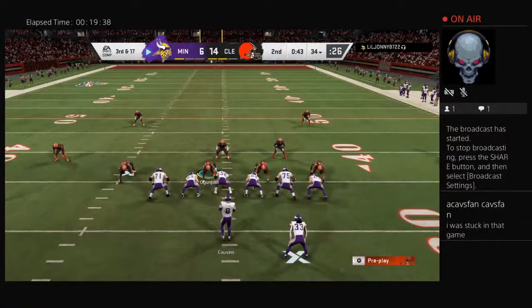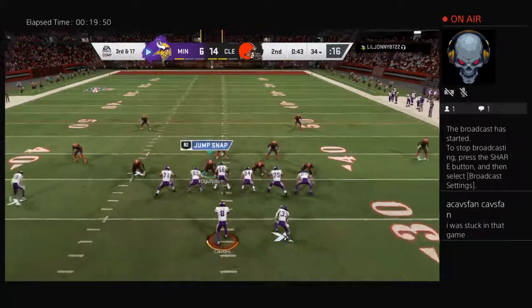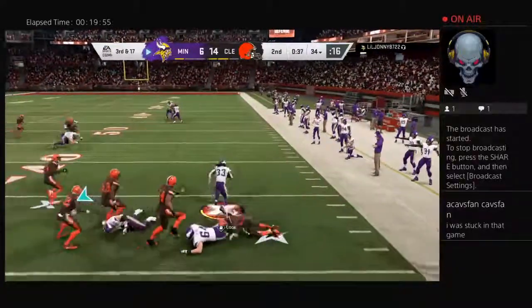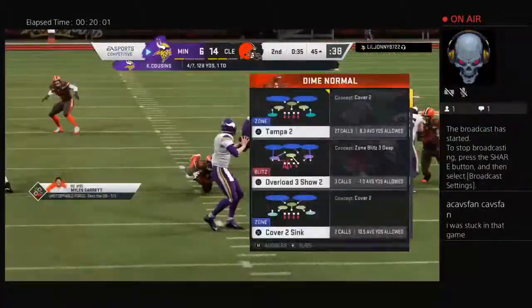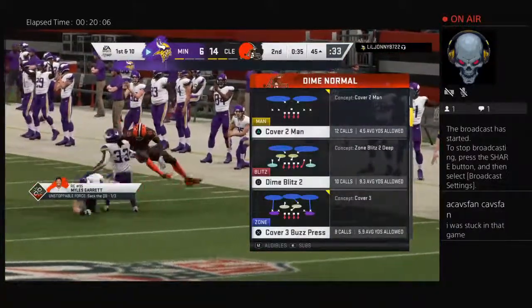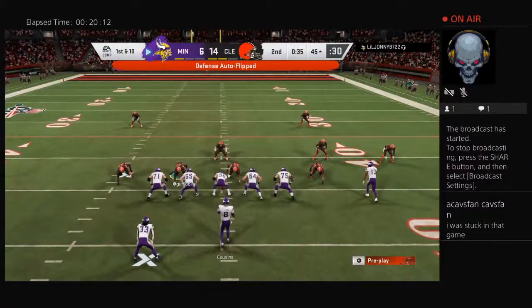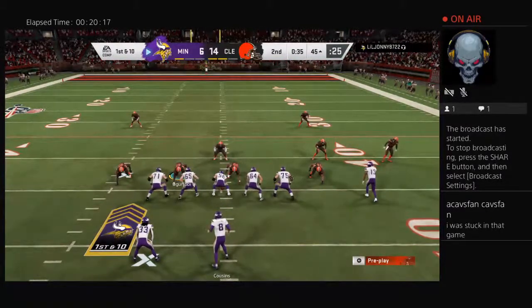So now after the sack, Cousins and the Vikings come up here 3rd and long. 3rd and long for Cousins. Setting up the screen for Cook. The end result, 21 yards. Let's give a little credit there. The offensive play caller sensed that the screen pass was available. Heavy pressure towards your quarterback, that's when you're thinking about running the screen and using that pressure against the defense. And it worked very well there for a first down.